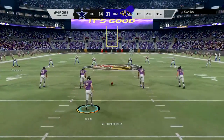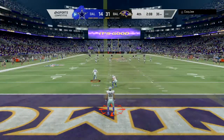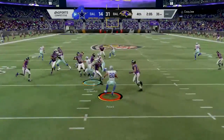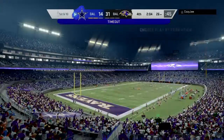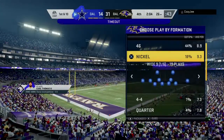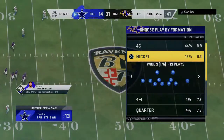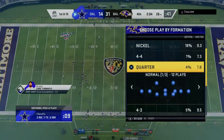Tucker now to kick it away following the touchdown. That's fielded in the end zone. And he'll get it up to about the 26-yard line just across the 25. And defensively trying to beat the 2-minute warning with a timeout, and they do. Calling it with 2:04 left.